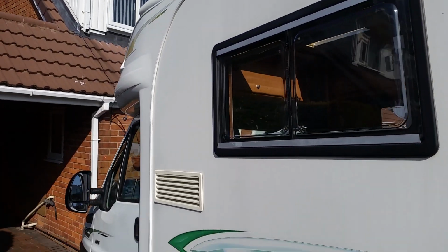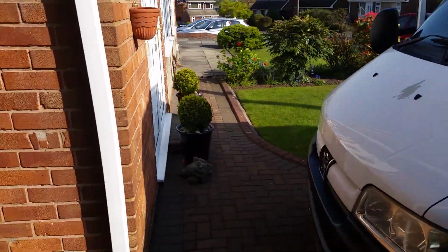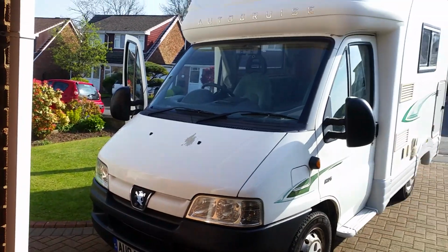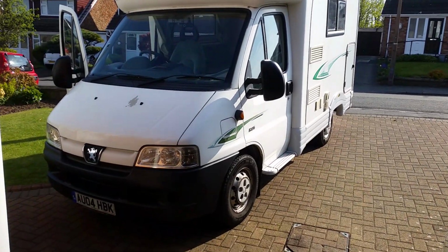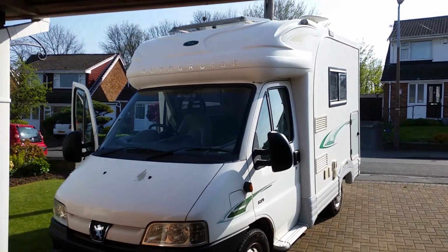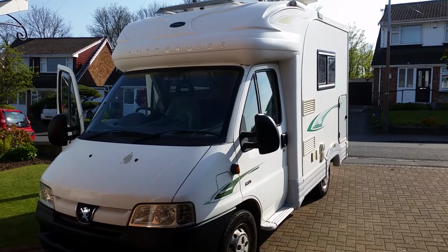So that's my Autocruise Vista motorhome. I'm just off junction 7 M62 between Liverpool and Warrington. So if you like what you see, you want to come and take a look, please get in touch. Thanks for looking.